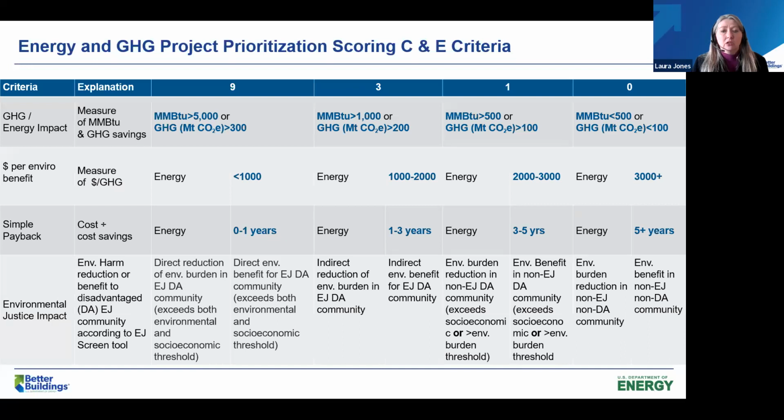Then we have a dollar per environmental benefit. So it's the dollar invested divided by the greenhouse gas reduced. Simple payback. And then for this coming year, we've added an environmental justice criteria. So really looking at where the projects are located, if they are in disadvantaged communities, if it's a direct or indirect impact to the environmental burden of that community. So this is kind of just a real high level look at how we prioritize projects.